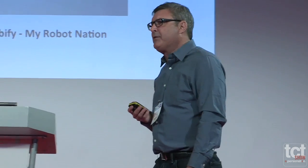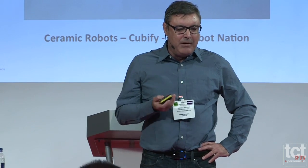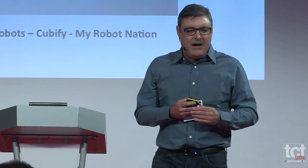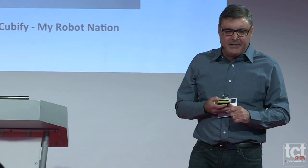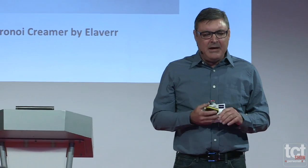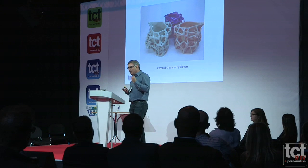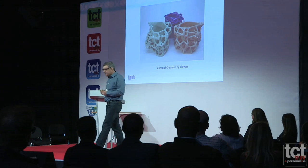Some of the consumer stuff we do: again, we're making some objects for Cubify. Their My Robot Nation division came to us, and we made a set of their little robots in ceramic, and they look really good. They're beautiful. They're fun. And this is something that would be extremely difficult to make using any other technique. This is a creamer, or a little jug that we make, and again, this object is a beautiful idea, something that can't be made any other way except by 3D printing. It really emphasises the beauty and the design ingenuity that we can incorporate in our ceramic pieces.